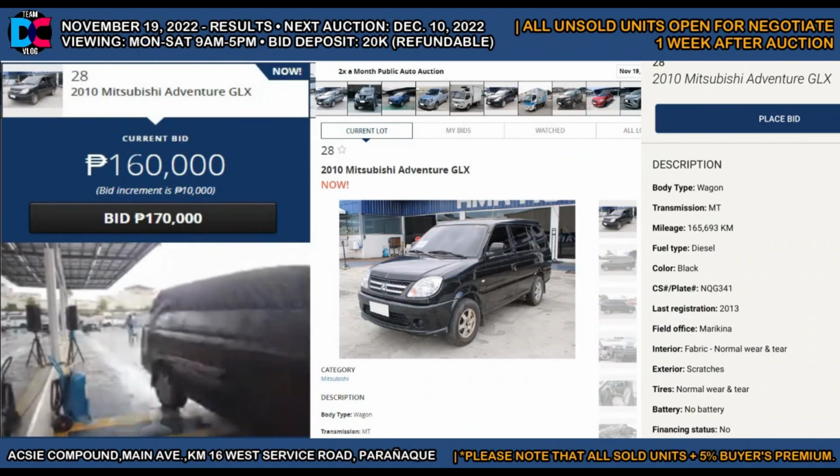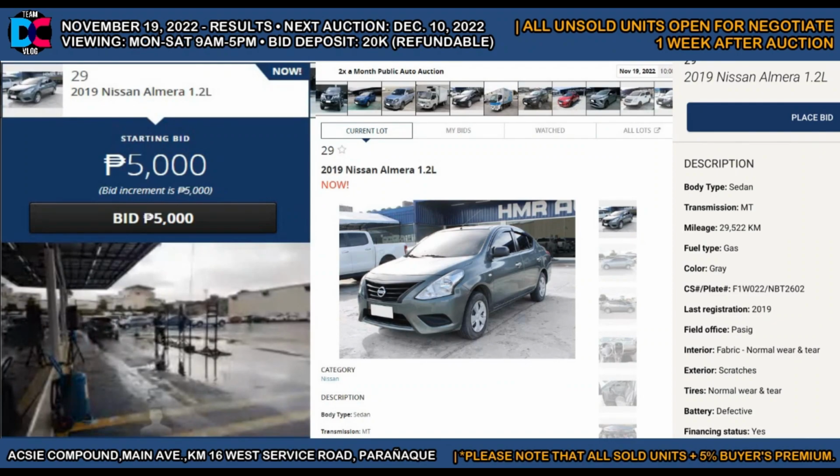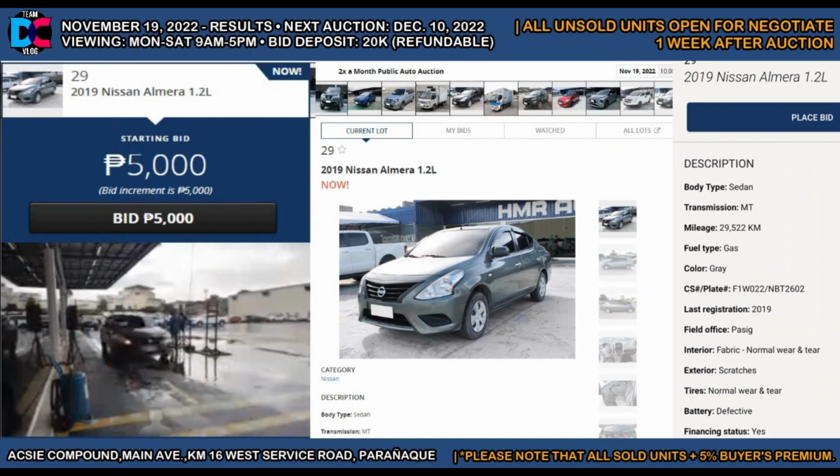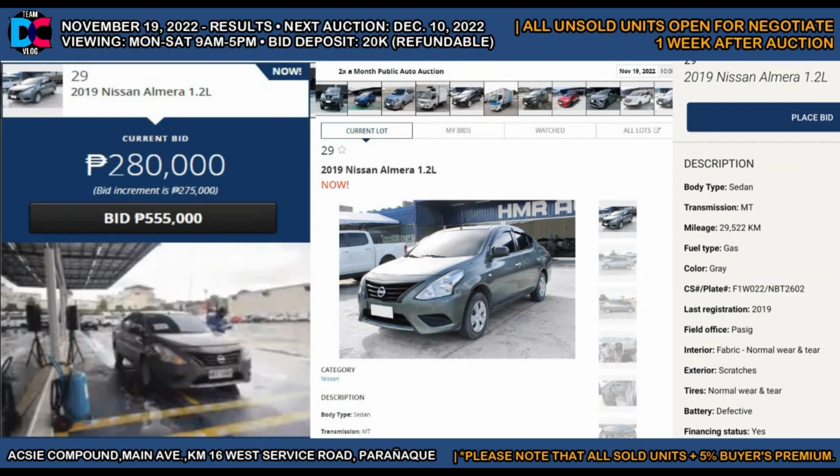Moving on to lot number 29. Lot number 29, Nissan Almera. Who starts me out at 320,000? At 320,000 to start. Who's going to start me out at 280? At 280, I have 290. At 290, it's with George. Look at 290 now.